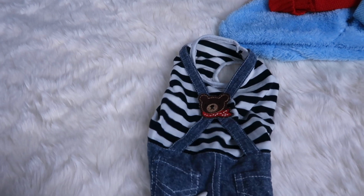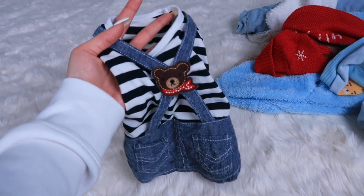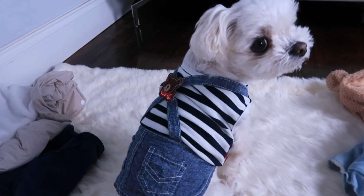So this one really makes him look like a little baby or a schoolboy. It's overalls with a teddy bear in the middle.